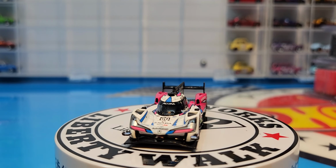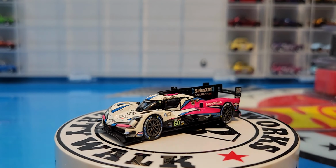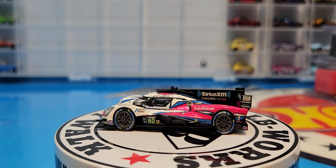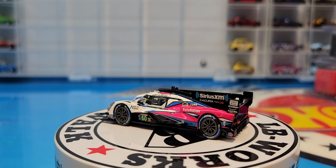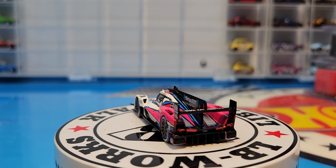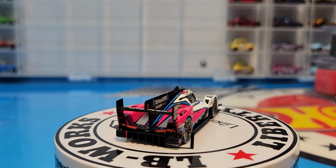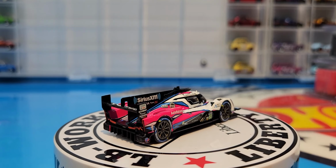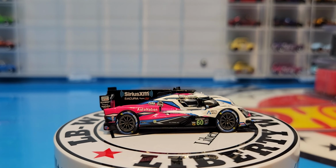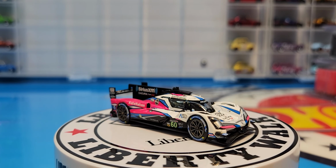So here we go. We'll do the Porsche 911 Carrera RS ducktail. This is the first version of this that Mini GT does, I believe. It's hard to pass down on Porsche castings, guys. Usually I don't. There we go. Pull this guy out.